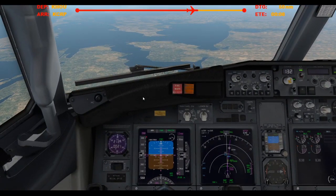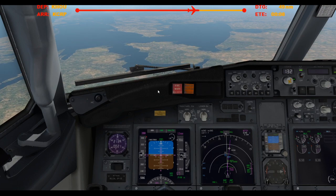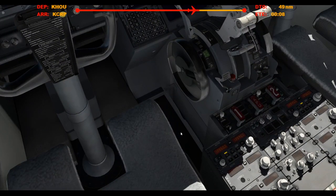Southwest 1844. Southwest 1844, go ahead. Southwest 1844, contact Corpus approach 120.9, we'll see you. 120.9, Southwest 1844, good day.